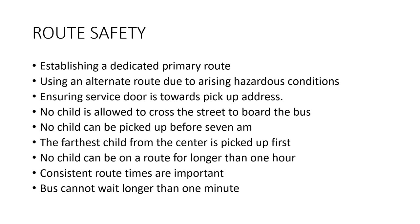So she might say, oh, yesterday they came at 7:20, I have till that time, it's okay if I don't have them ready by then. But if you're there consistently at the same time every day, 7:10, 7:10, 7:10 a.m., they will be ready most of the time by that time. And it makes it easier to cut the amount of time that children spend in the bus during the route. Consistent route times are important because the bus cannot wait longer than 1 minute at any house or at any pickup point.